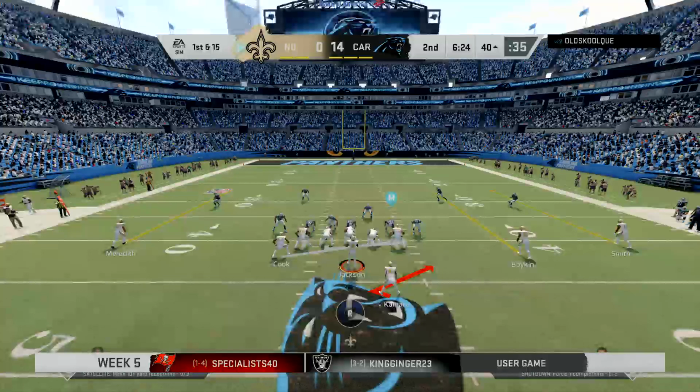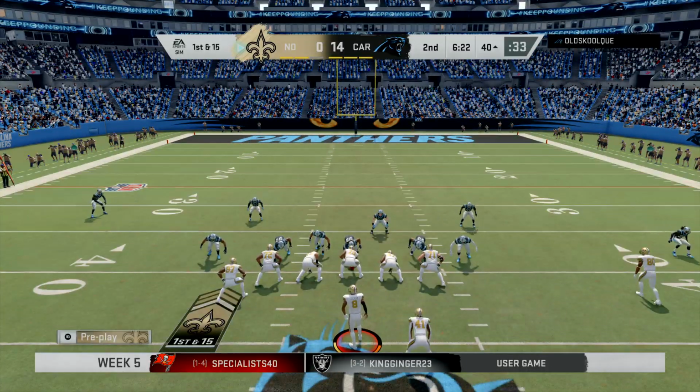Let's go. 54. Hey, defense, let's go. Pick it up, D.